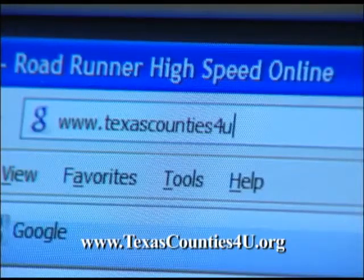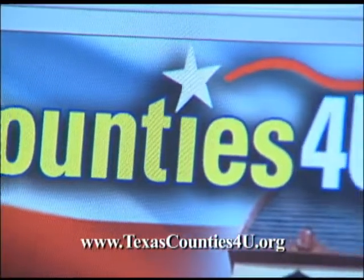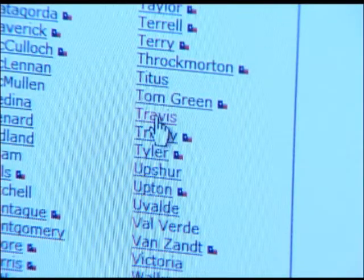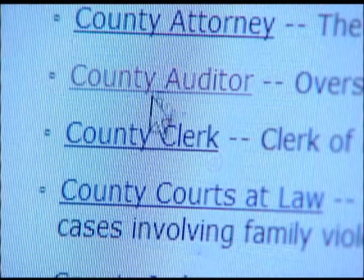One way to find your county's website is to go to www.TexasCounties4U.org. You can click on your county on the map or by the listing of counties underneath. When you're on your county's website, look for the link to the county clerk's office.